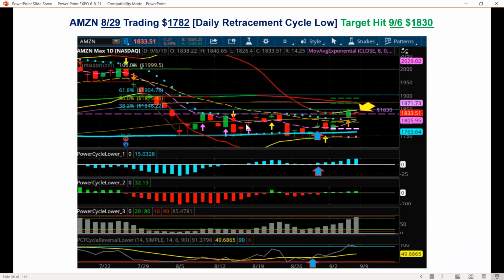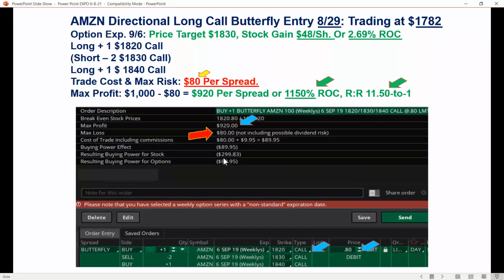Amazon had been churning right here at this 200-day moving average, and then we were looking for a potential move to 1830. Now, say you went long the stock here where it was trading at 1,782. If you bought 100 shares to make this equivalent to one option contract, you'd be putting out $178,200 to buy Amazon right here.